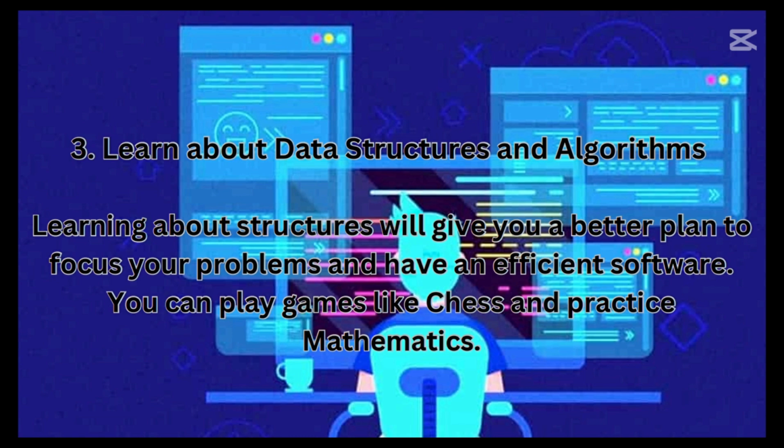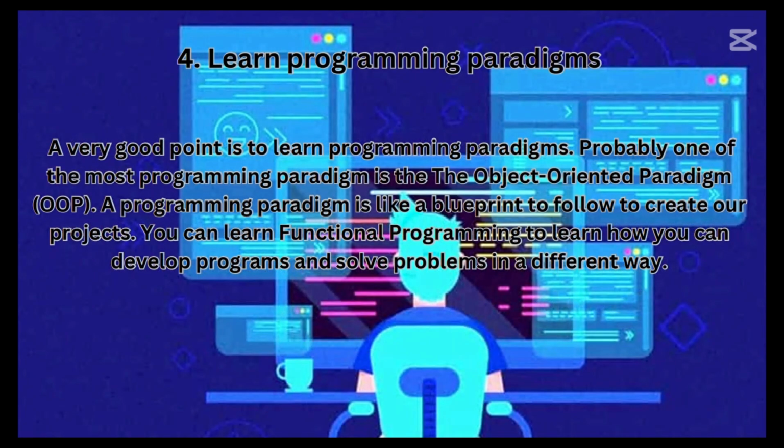Fourth, learn programming paradigms. A very good point is to learn programming paradigms. Probably one of the most popular programming paradigms is the object-oriented paradigm, or OOP. A programming paradigm is like a blueprint to follow to create our projects. You can learn functional programming to learn how you can develop programs and solve problems in a different way.